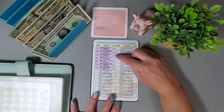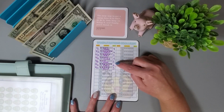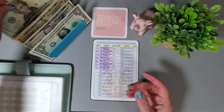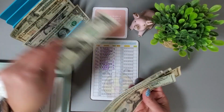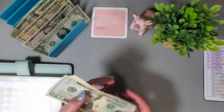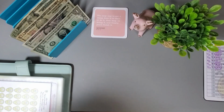But I owe 10, 15, 19, 22, 28, 33, 20, 30, 1, 2, 3, and my Wordle. I'm actually going to set this to the side because I keep that on my desk, so it reminds me to do it every day.